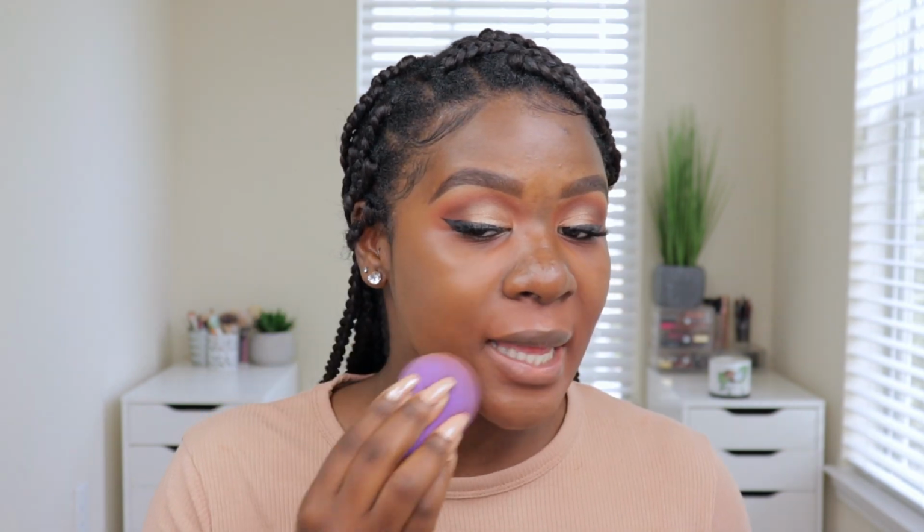So right off the bat, you guys, I can tell it's a very light to medium coverage foundation because I can still see my skin peeking through. At the same time, it is not a bad thing at all because I do prefer formulas like this. When it comes to my Dior Backstage Face and Body Foundation, I have it in the shade 6W. It's a very light foundation on the skin. It is not heavy at all. It is not full coverage, but I do like the way it looks on my skin.